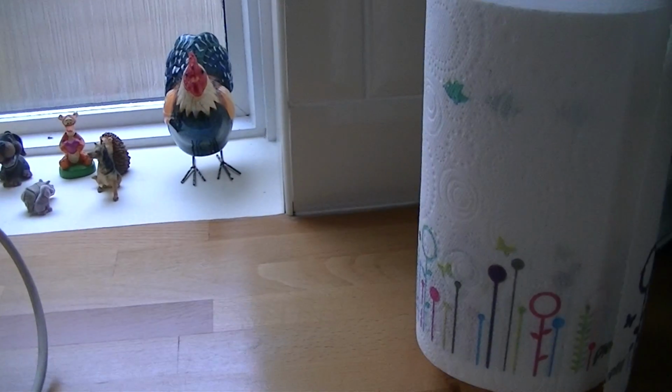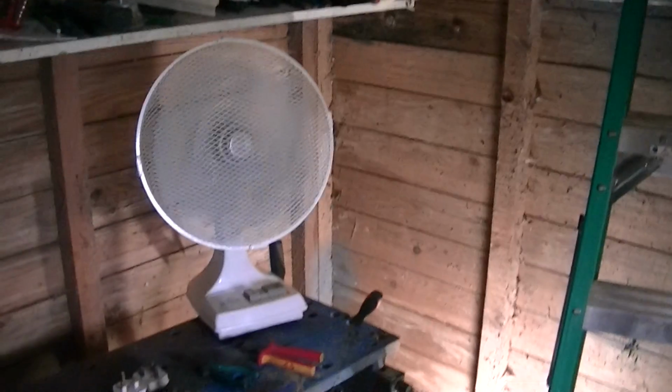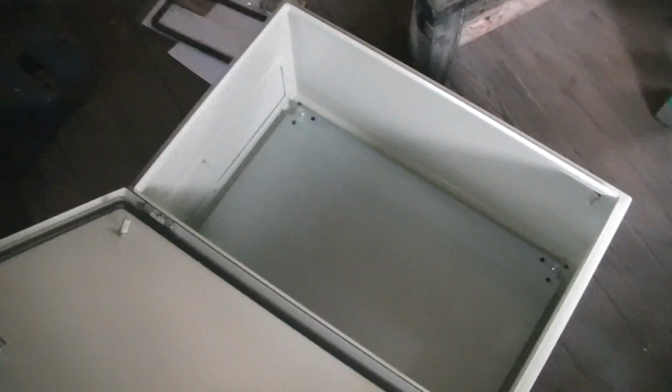Oh joy. Well, welcome back to the shed once again. It's time, and my goodness, this thing is huge and heavy.